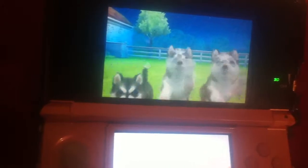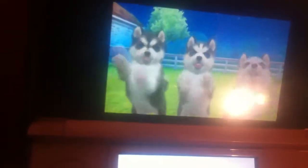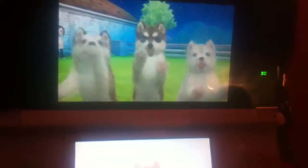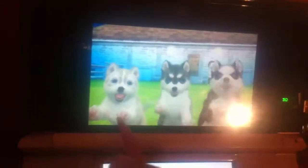Here's a spoiler for those of you who have not played The Legend of Zelda Twilight Princess, but Link as a wolf, he does kind of look like a husky, doesn't he? Whoa, never actually seen a gray one. I actually like that one, the one on the left.